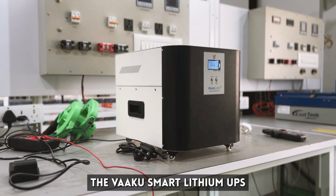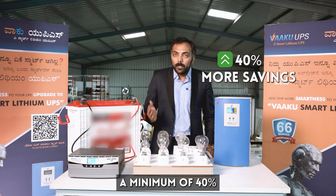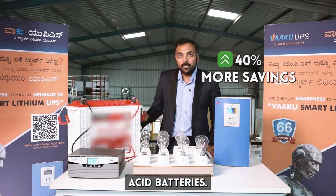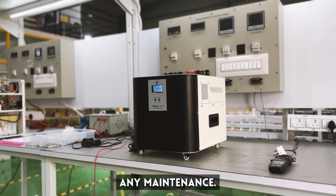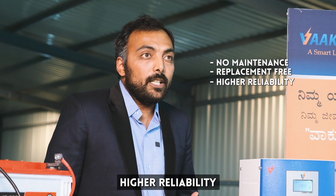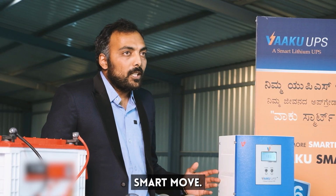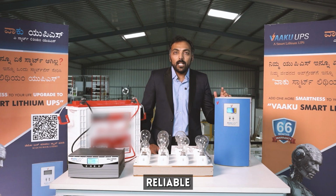While the Vaaku Smart Lithium UPS costs a little higher in the initial stages, over a period of 4 years, you save a minimum of 40% as compared to lead acid batteries. This is because Vaaku Lithium UPS does not require any maintenance, does not require any replacement of batteries, and offers higher reliability and efficiency. Make the smart move. Choose Vaaku Smart Lithium UPS, the intelligent choice for reliable power backup.